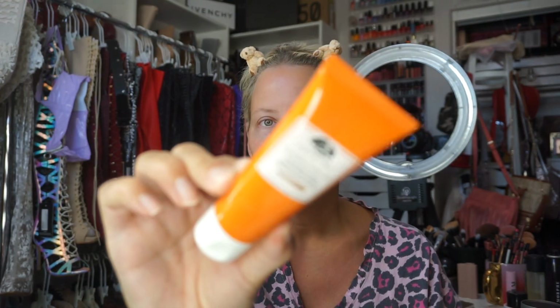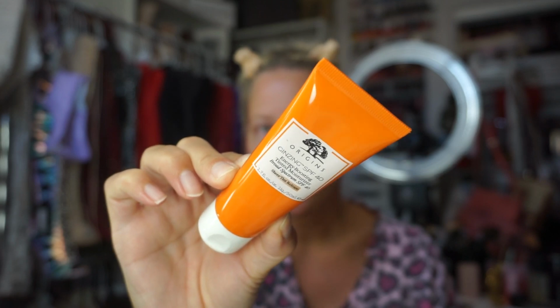So now I'm going to be using the Origins Ginseng SPF 40. This is the energy boosting tinted moisturizer and also has SPF of 40. I have a foundation first impression and review on this, I'll link in my description box if you want to check it out. But I used this after I applied my regular moisturizer and I feel like it got a little splotchy. So today I decided I would try it with a bare dry face. So that's what I'm going to be doing.